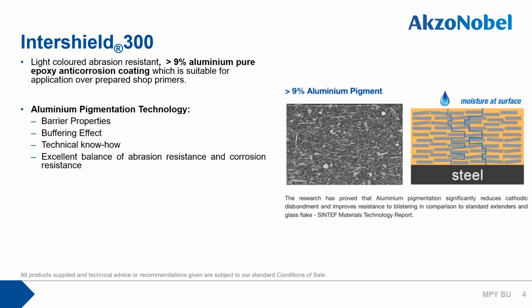We've monitored that although there was the same percentage of aluminum in the dry film, other products did not perform the same as Intershield 300. This is the technical know-how of the international brand of AkzoNobel. Intershield 300 provides a unique balance of abrasion and corrosion resistance with the optimum level of hardness and flexibility for long-term performance and ultimate corrosion control.